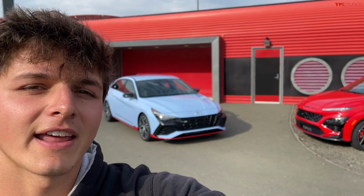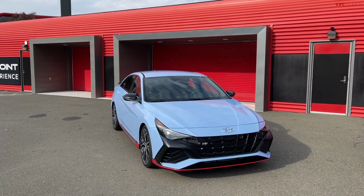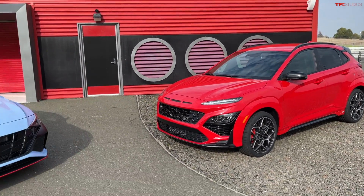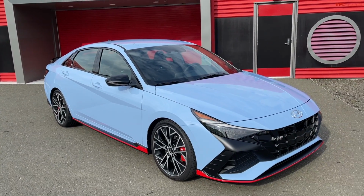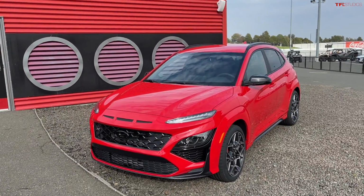Right now you join me at Sonoma Raceway here just outside of San Francisco, and Hyundai has us looking at two new N vehicles. This is the Elantra N and the Kona N, and there are a lot of similarities between these two machines. Under the hood of each of them is a 2-liter turbocharged engine with 276 horsepower and 289 pound-feet of torque, and a couple choices for transmissions.